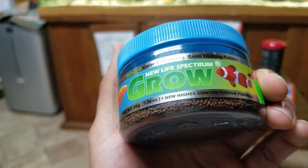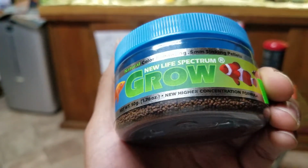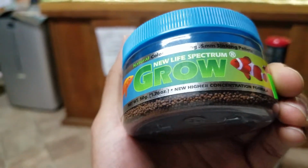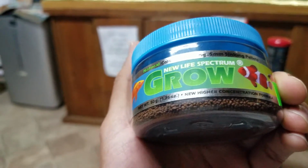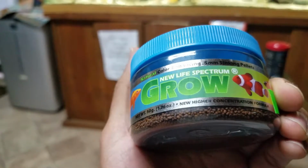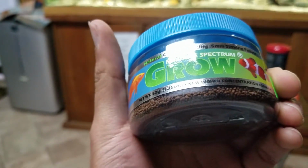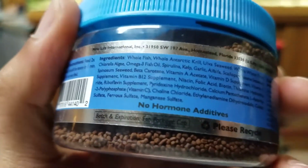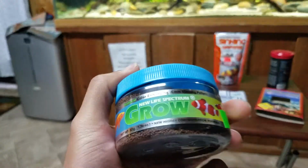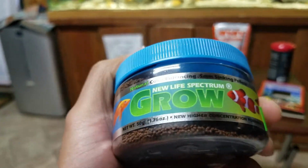Another thing that I like about this one is that it's not messy at all. Compared to other food, this one is very clean. It doesn't disintegrate into the water quick, which I find very appealing for fish food, just because we always want to keep our tank clean as much as possible. So that is a plus. I also like the ingredients on this one. It has an actual whole fish ingredient and whole Antarctic krill on top. So that's a plus in my book. I do love the smell of it as well. If I were a fish, I would totally dig this one.